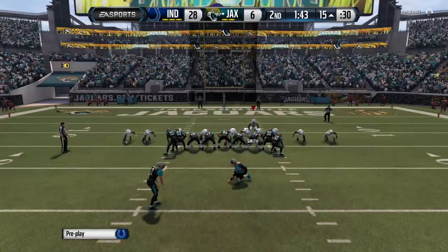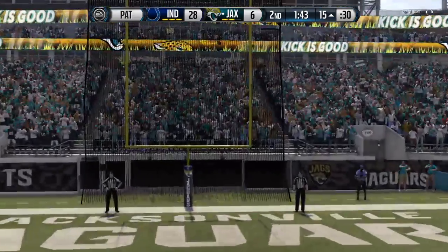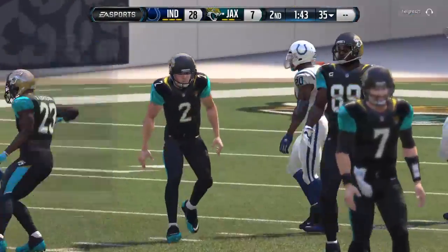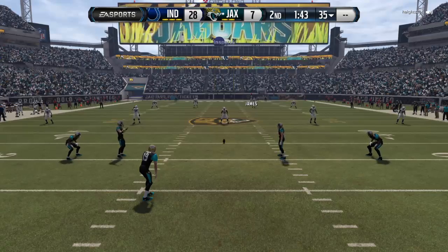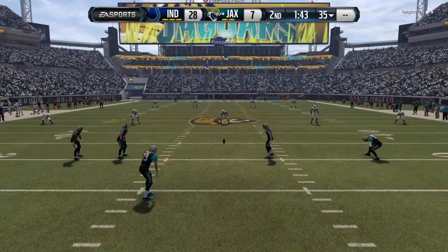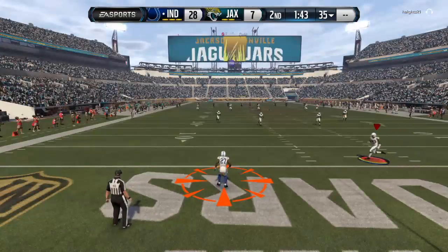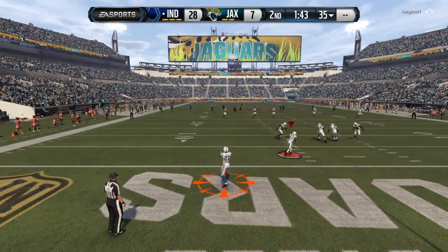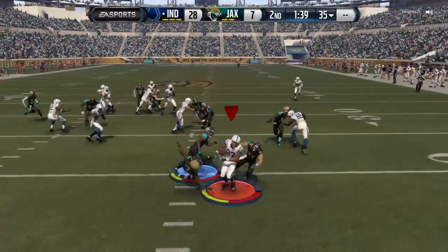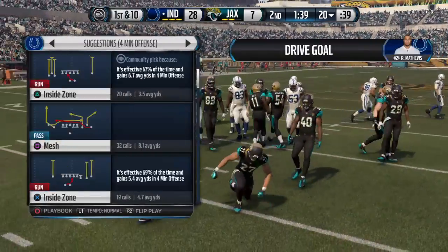The Jaguars lined up now for the point after. The point after is good. The Colts are ready to return the kick. James going to test the coverage this time. And they crash into him, ending the return at the 20-yard line.